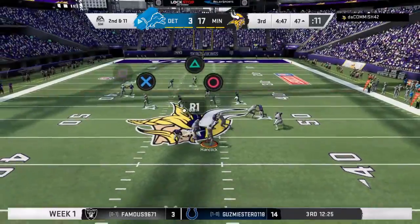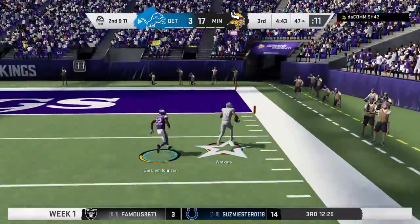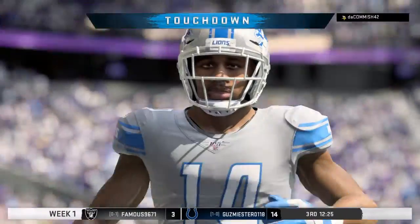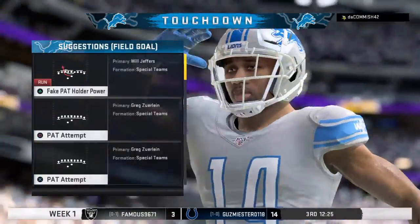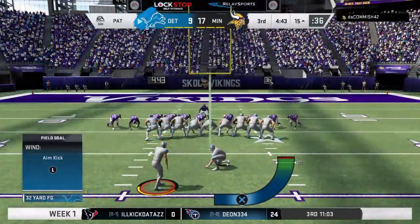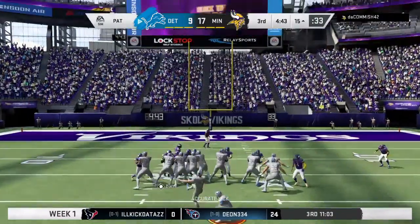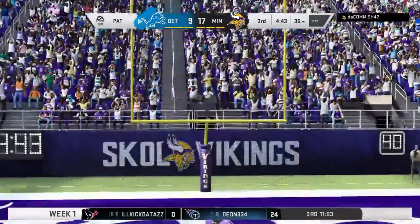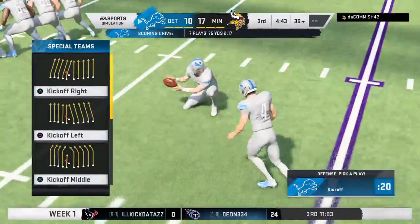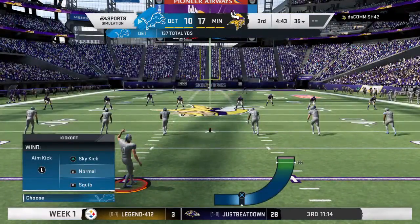To throw on 2nd down. Hancock. He'll hit Watkins on the crossing route. And now off to the races down the right side. Touchdown, Detroit. Sammy Watkins, 47 yards, as his guys are back within a single score. Zerline good with a PAT, and that slices the lead down to 17-10.